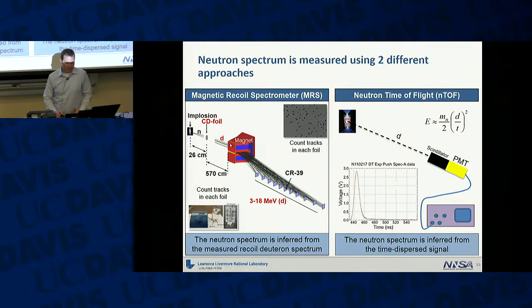So here's this MRS. This is an absolutely calibrated device. It takes neutrons hitting a foil. They scatter and kick out protons or deuterons, which are double protons, that get bent by a magnet. They hit a foil. The foil leaves tracks. We etch that. We count it. No electronics whatsoever. The neutron time of flight is a little bit fast, a little bit more electronics. You have a cable, a photomultiplier tube, which just takes an optical signal and turns it into an electrical signal with some gain. And then we look at it on a scope.